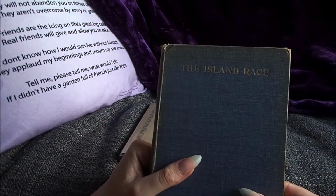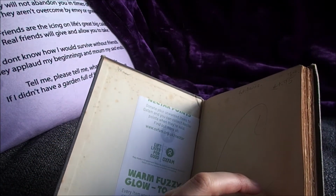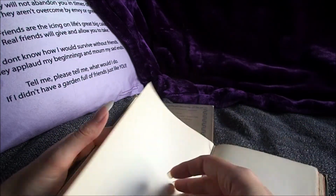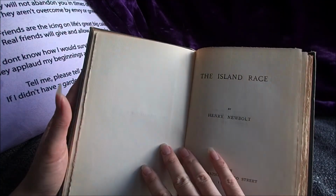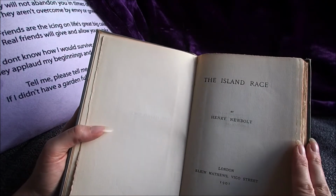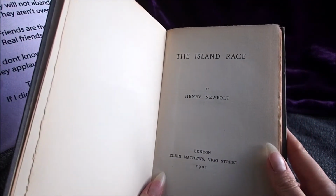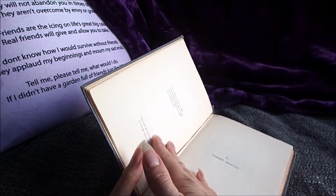First off, let's have a look at The Island Race. So this book has previously been sold for $1.95. It's got a name in there, G.A. Davies. There's a title page, The Island Race. And we have The Island Race by Henry Newbolt, London, Elkin Mathews, Vigo Street, 1901. Okay, so that's when that book was published.